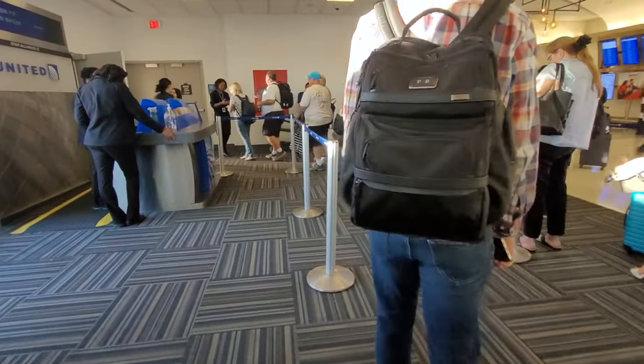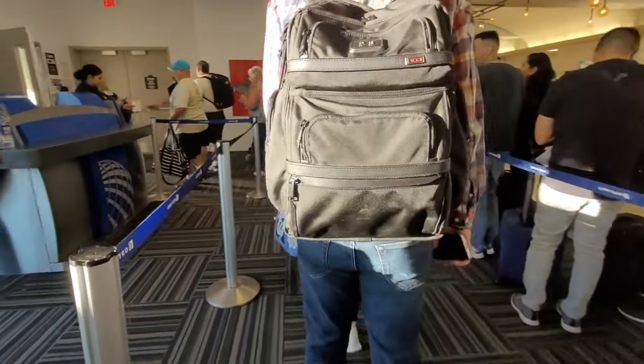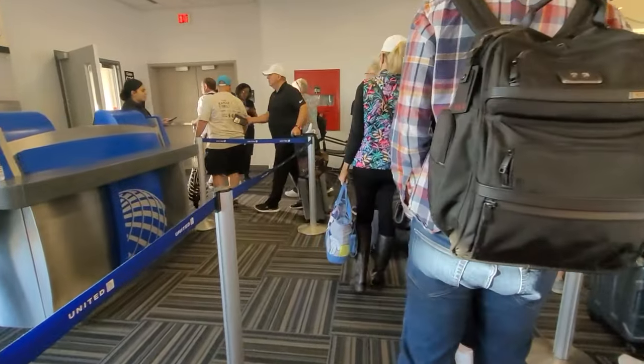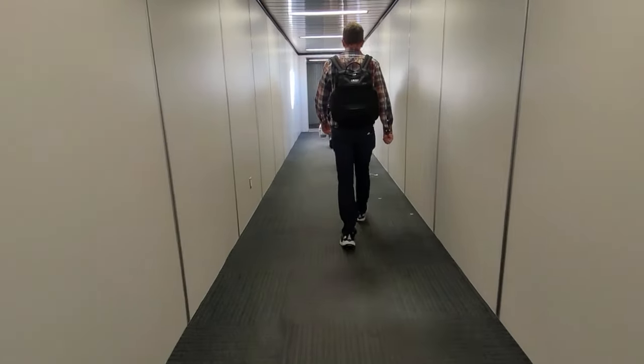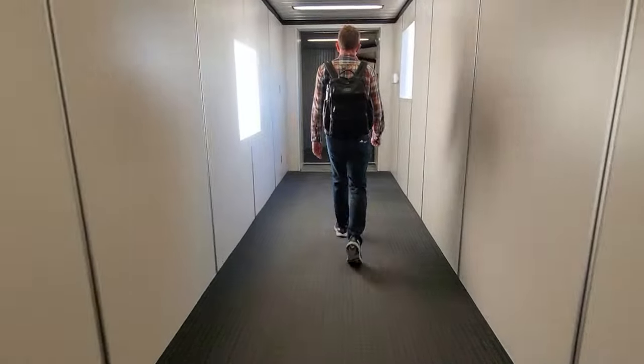Even with the hectic-looking gate area and being one of the last in Group 1 to board, it is nice to get on board very early. As a Star Alliance Gold with Asiana, this is one of the perks, along with being able to access United Club on a domestic flight. I'll explain one of the other perks I took advantage of toward the end of the video.